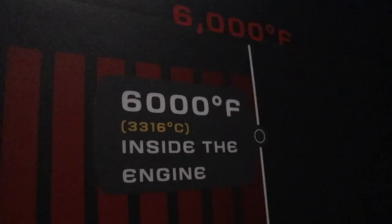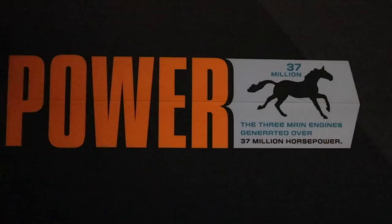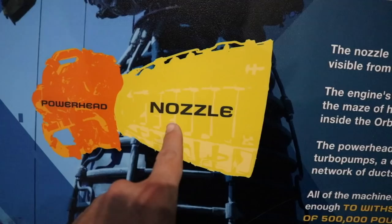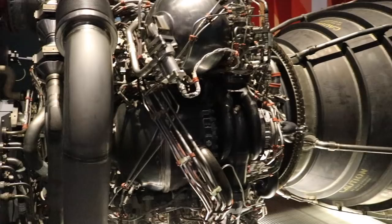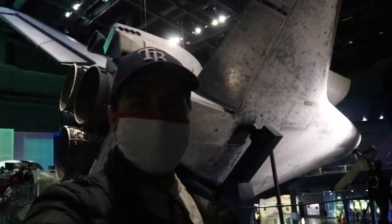Here's a look up into the thrusters. Just a small hole compared to what is powering the rocket. 37 million horsepower. So the back portion is the power head, and the big portion is the nozzle. Here's a better look at the power head, the actual motor, the engine, the jet engine. The space shuttle has over 2.5 million parts. It just blows my mind how big it is and how powerful those rockets were. In this shot, just a portion of all the tiles. All those tiles make up the body of the spacecraft.